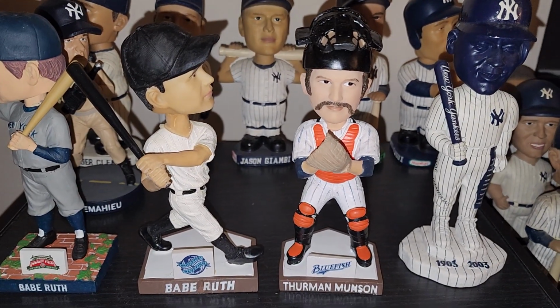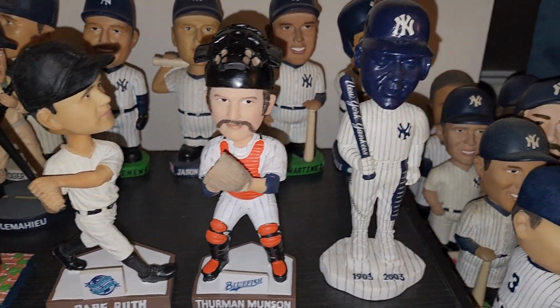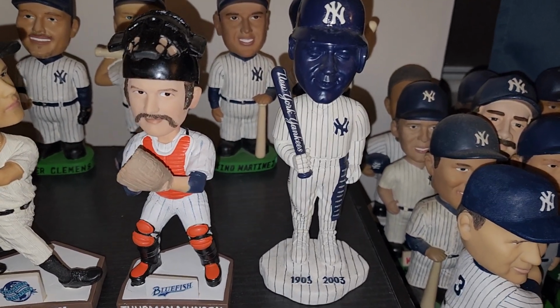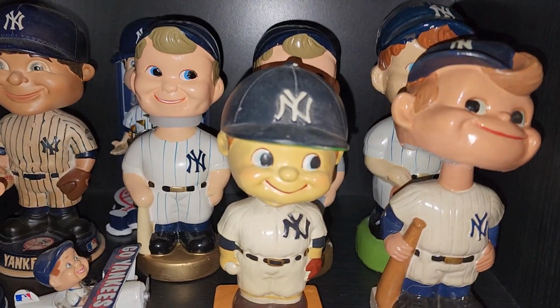The Babe Ruth and the Thurman Munson are from the Bridgeport Bluefish. Then you have the FOCO Bobblehead on Parade, the very first one. This is a nice piece. It's pretty pricey now. Then down here is what I call the boy shelf.